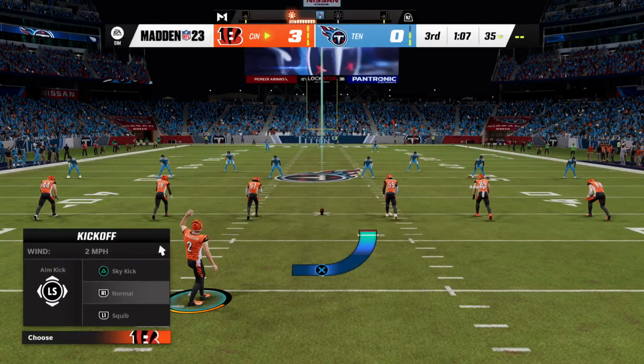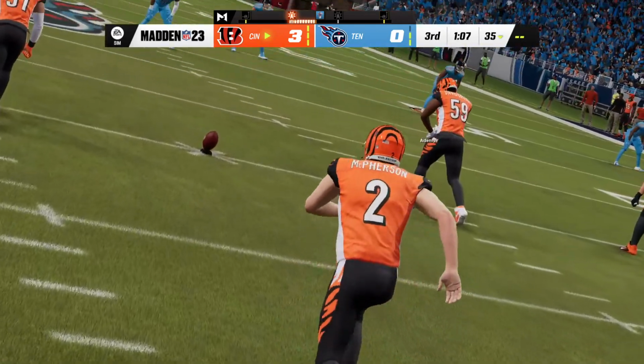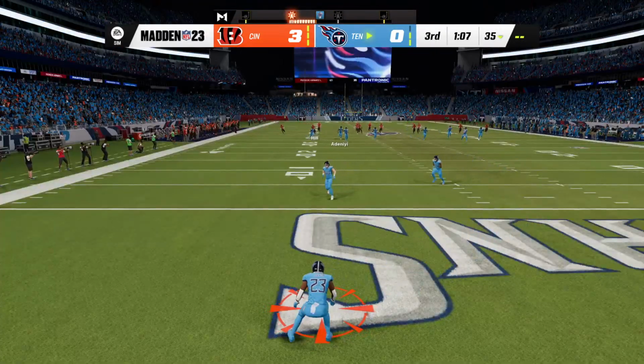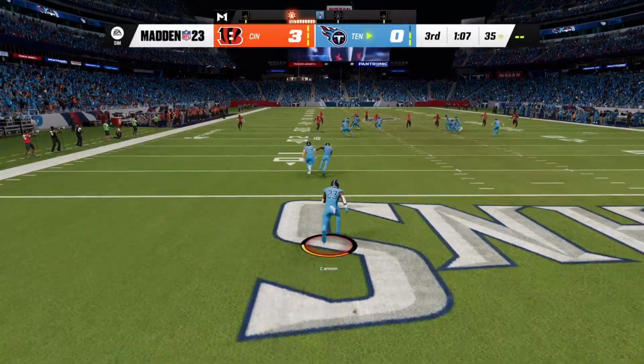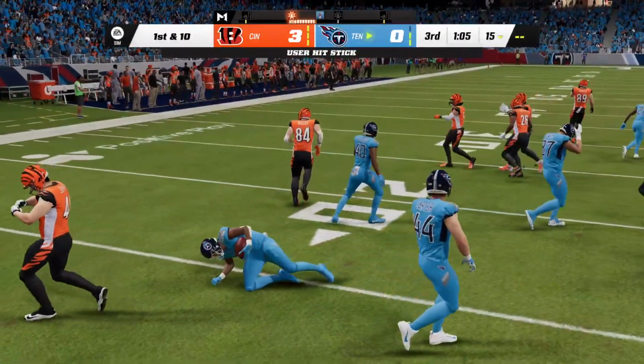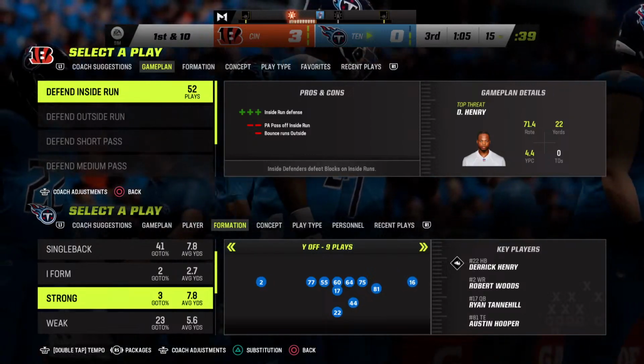Points up on the board, and hope that you motivated your defense to take the field and hold that lead. So after the made field goal, here's McPherson to send this one away. He will return this from deep in the end zone. And the decision to bring it out, not a good one, as he's tackled at the 15.